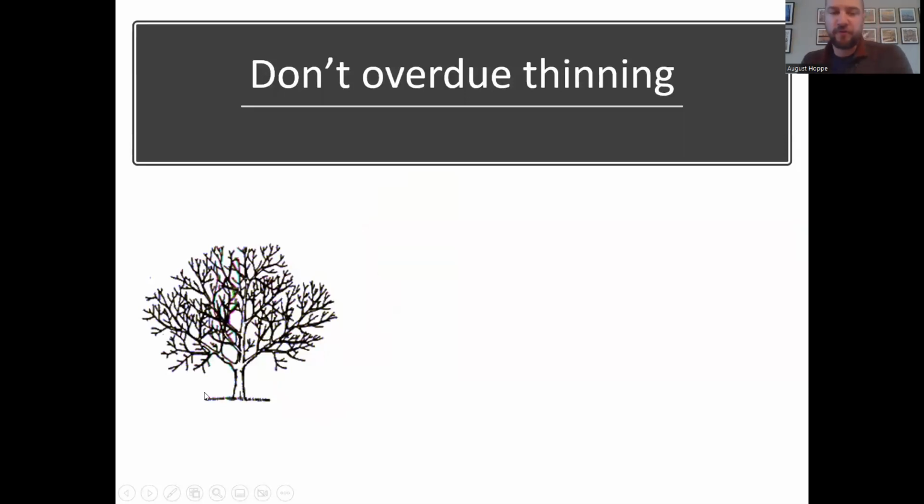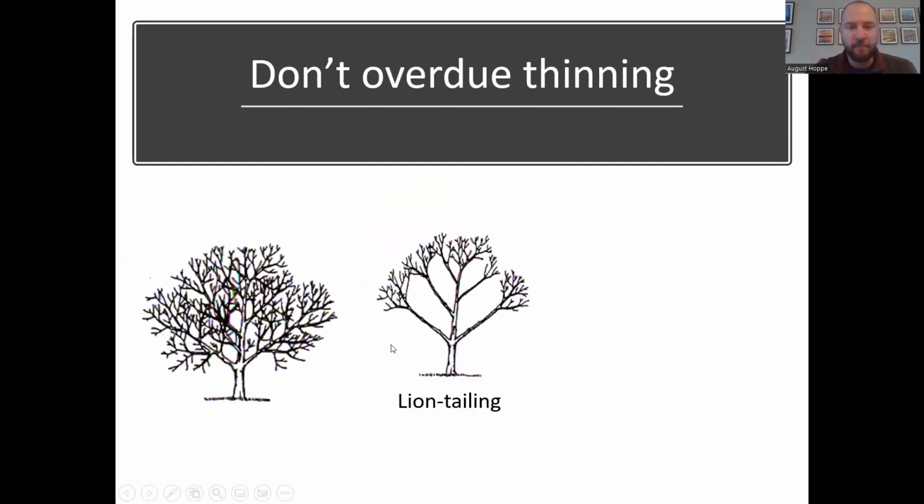When you are pruning the tree, we really want to stress the idea of not over thinning the tree. You can see by my pictures here, the one on the left was that thick tree that definitely needs some pruning. Lion tailing is overdoing it. You can see how hollowed out the tree is in the center. What ends up happening, since all those cuts were made in the center, the tree just continues to grow outwards, and those big longer branches tend to just grow on the ends, and then those limbs get droopy, and then they're more prone to breakage.